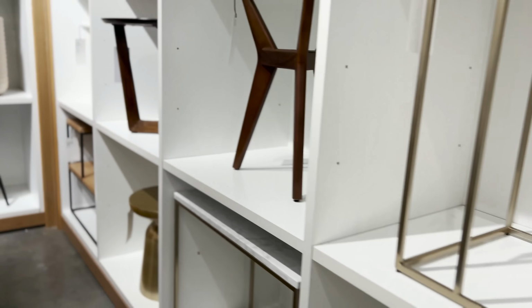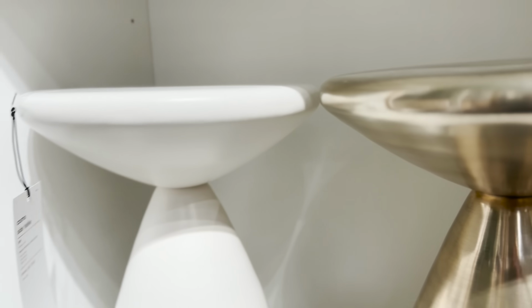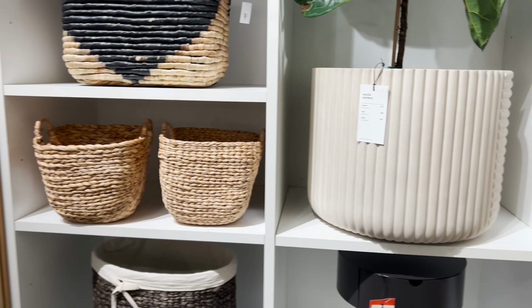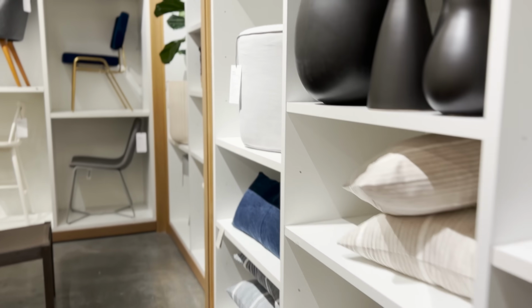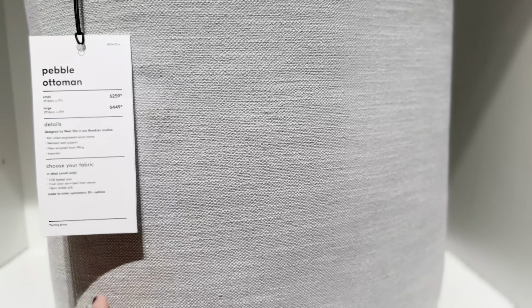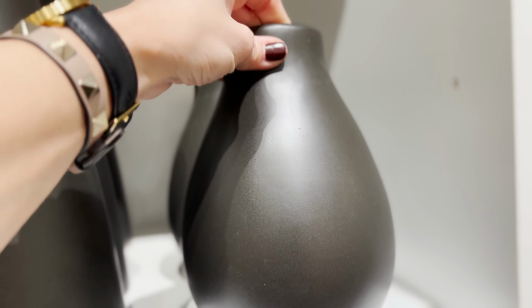Here you can see they have some beautiful sculptural side tables. I think that these sorts of pieces really add a lot of flavor to your space and make it feel very sophisticated and high-end, even though those aren't very expensive. Here's some more black vases that I thought were really pretty. I know we're trying to lighten things up, like here with this gorgeous pebble ottoman, but I still think you can add some black vases even when you're lightening things up for spring. It's okay to leave something that adds a little bit of contrast so that you really see your lighter colors a little bit more.